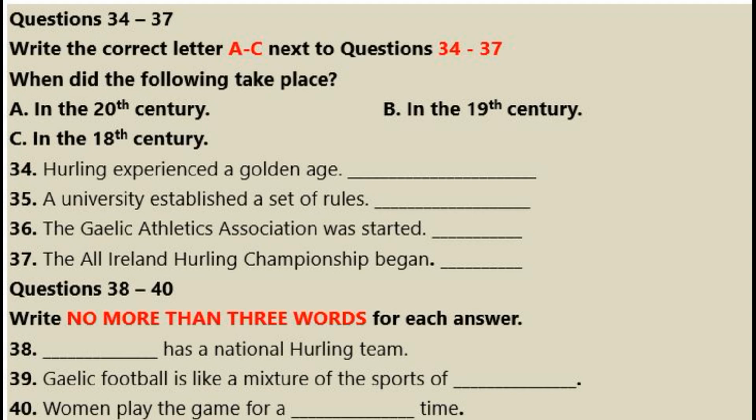Imagine it as a combination of soccer and basketball. But in my opinion, it's a more exciting spectacle than either of those. Excuse my bias, if you will. It's also very popular with women. In fact, there are more women's teams than for any other sport.